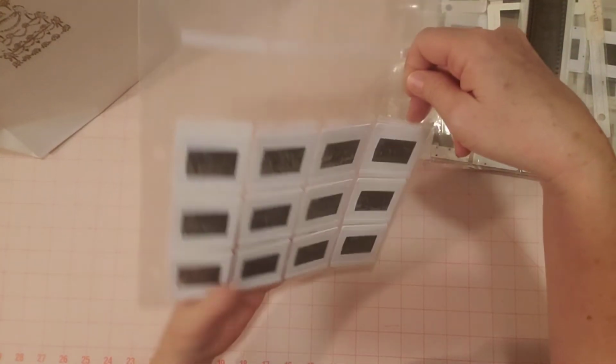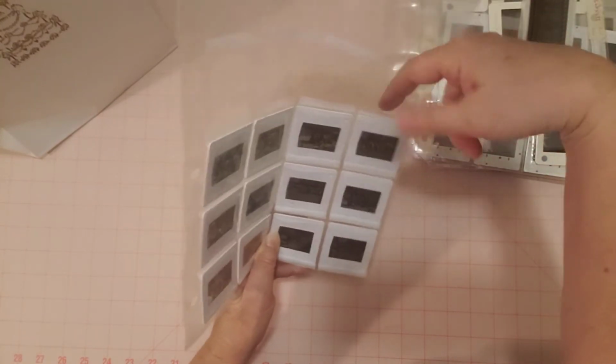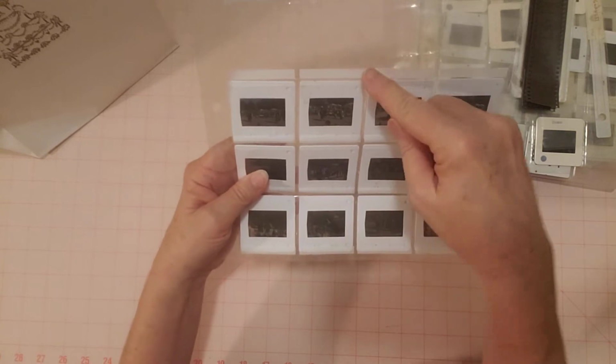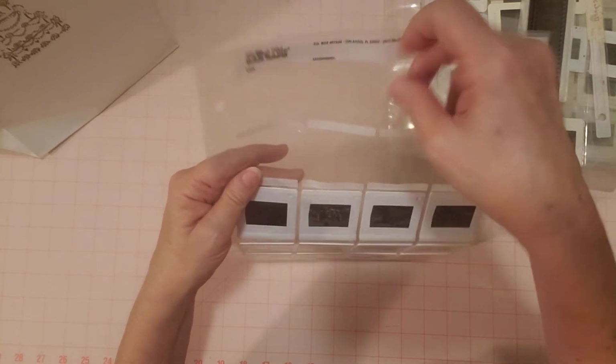I know the pocket letters are ATC size, but wouldn't these be fun to put in a journal and put little goodies in there? And I guess you could probably cut them down to the size you need. You know, you could cut it here. You might have to sew it back up though.